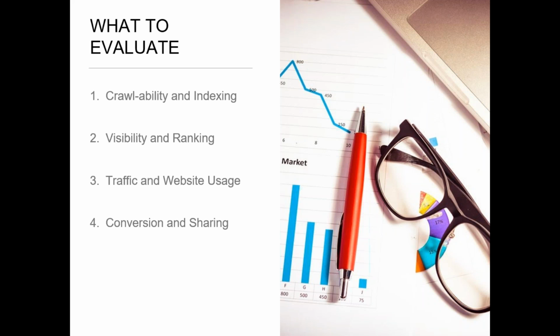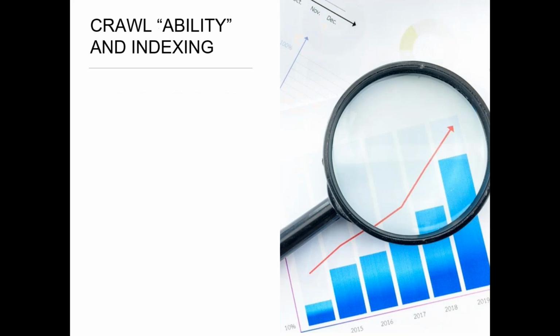Number three, obviously that goes with the traffic, and then website usage. Are people staying on your website? Are they just coming and then leaving? And then conversions and sharing. Are people sharing your content? Are they converting as you expected? Are they interacting with your website a little bit more? So those are things that we're going to be looking at more in depth today.